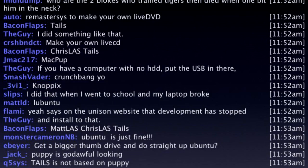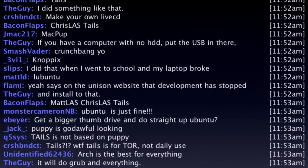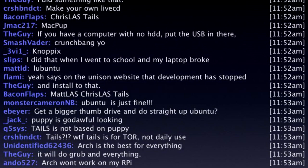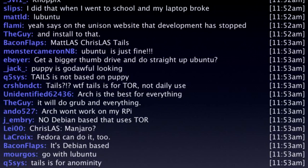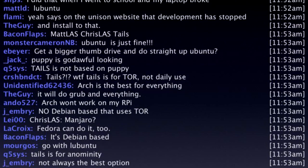Okay. But Tails is not based on Puppy. It's not. I would have thought, Puppy Tails, but yeah, okay. That would be like a great spin-off, right? Totally. Yeah, or Tailspin. You ever watch Shirt Tails? You ever watch that? Yeah.